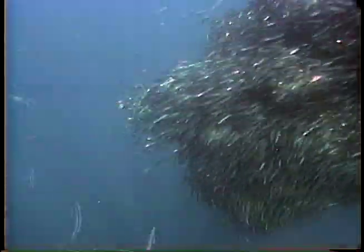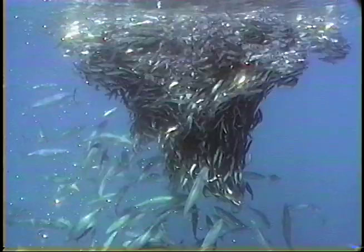This dense school of anchovies is being driven to the surface by larger fish, the Pacific mackerel. Swimming in a tight ball is a form of protection for the anchovies, but even this cannot protect them from the mouths of the predatory fish. All the sparkling flecks in the water are scales from anchovies that have been eaten.